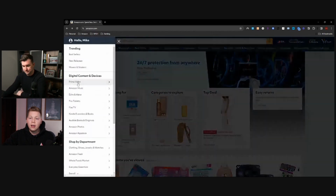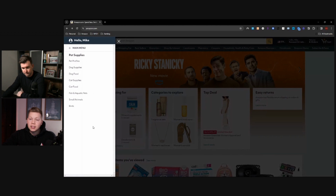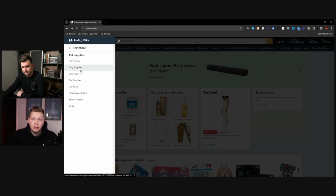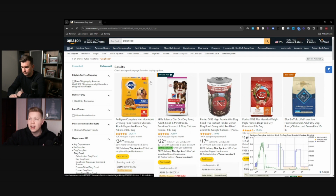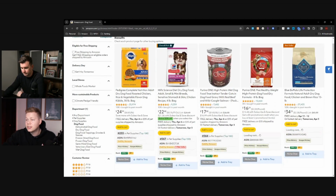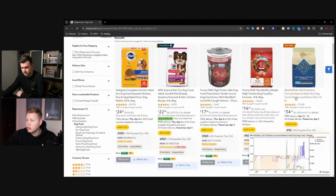Yeah, let's take a look at one last category here together. I would say let's go into pet supplies, right? Because we know that people absolutely love their pets. So let's dive in and we can look at many different subcategories in here. But even if we just look at dog food and we take a look at a list of a bunch of different brands that we probably recognize: Pedigree, Hill's Science Diet, Purina, Blue Buffalo, these massive brands. So let's try to find one here that sells extremely well.